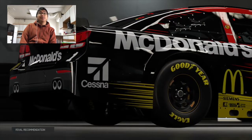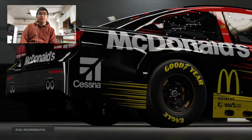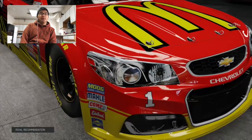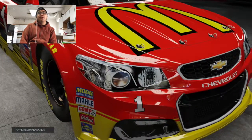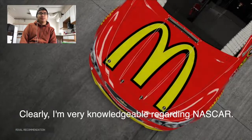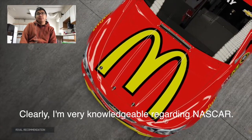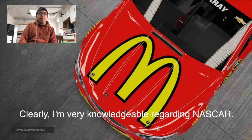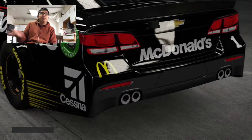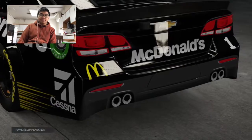Honestly, I gotta say, I'm really loving the way these stock cars look right now. Especially the Chevys, the Chevy SS's. I'd say the Chevy SS might have the best looking stock cars in the past few years, throughout the time they're on. I'm speaking gibberish. I speak like I don't know what I'm talking about, because I really don't.